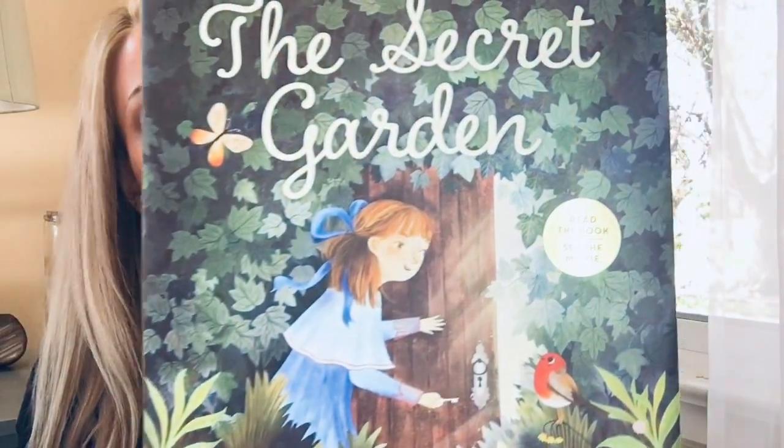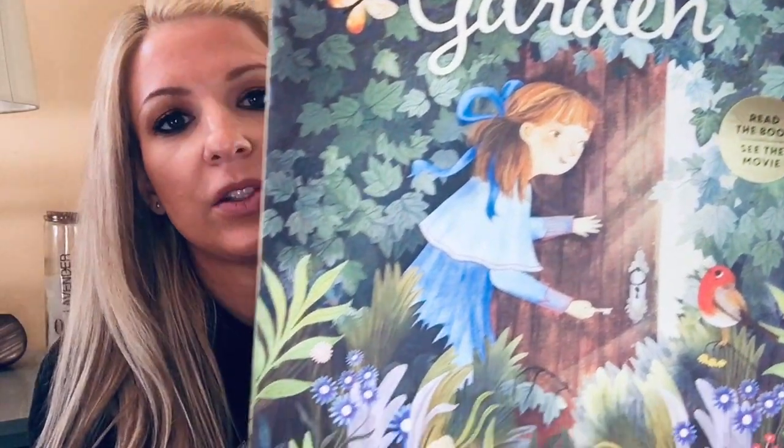Here are the beautiful illustrations. So let's go ahead and read The Secret Garden.